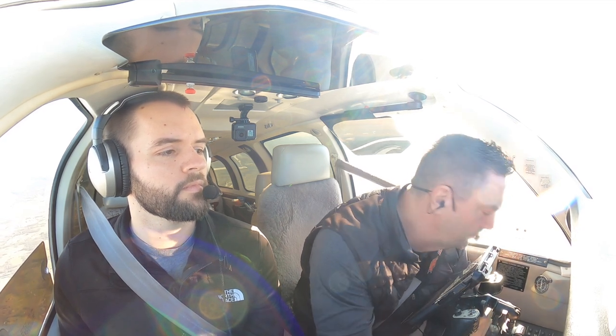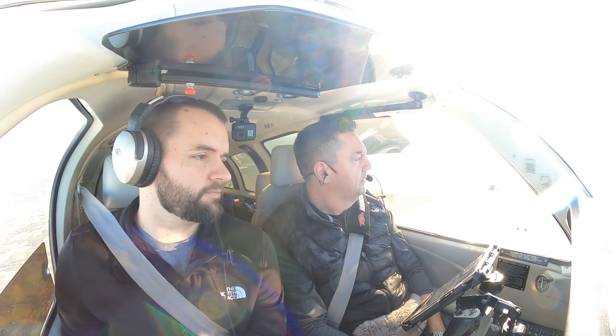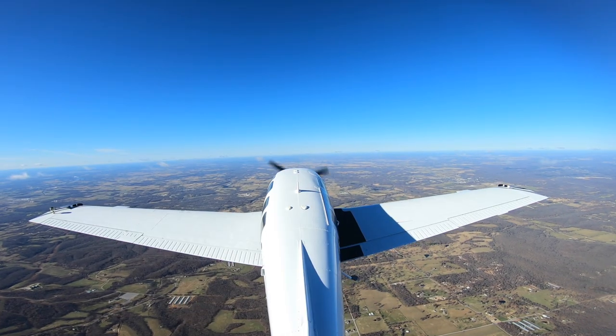Plant over there putting off smoke. That is some sort of a coal plant. It's over by Siloam. That's why I've never seen it.